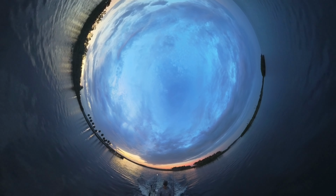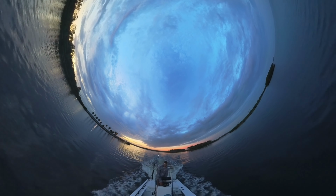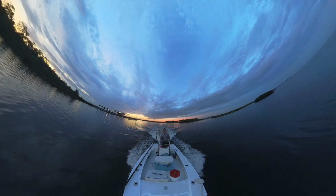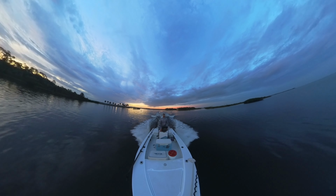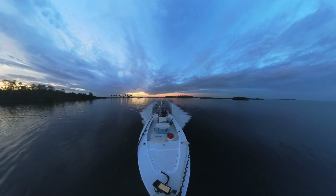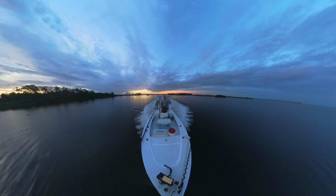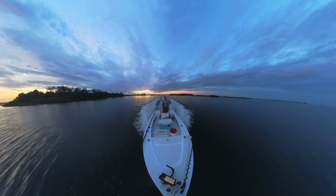We're here in Bayport, Florida. It's Friday, June 21st, and we're heading out at dawn. We run out about 2 miles and then head north and then come back into the Chassahowitzka National Wildlife Refuge area. It's a beautiful area to fish, and this morning we catch a few snook.